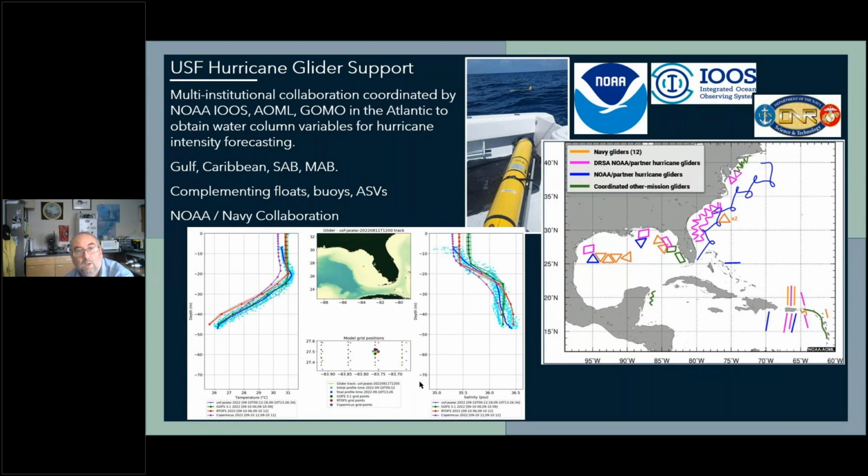What that looks like is in the bottom left, you can see a graph there that is done regularly by one of the team members. It shows the blue line in the middle and the scatter there. That's actual glider data compared to the purple, red, and green plots of various models, and you can see in real time how well the models are doing versus temperature and salinity.